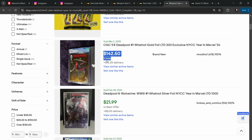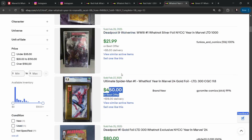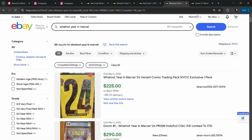$142 for the Deadpool gold foil variant, limited to 300. $21 sale for the Deadpool and Wolverine, $450 sale for the Ultimate Spider-Man Gold right there. I do believe that the Chase version of this particular pack was the red foil variant that actually sold for $1,000. Now, I don't necessarily think that you could flood the market with these things and they would command this type of value, but there are a handful of people still buying them here and there.